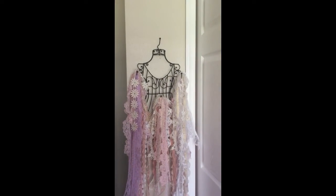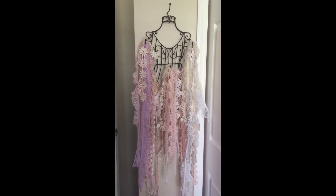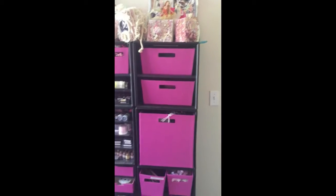So let me start here. When you walk in, the first thing I have, I love this. It's a dress form that I got from Hobby Lobby, and I just hang some of my favorite laces so that I can see them. And let me step over Jilly. When you first walk in to the right, oh, and before I say that, okay, let me start here.